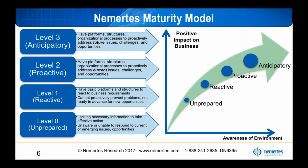Level 2, proactive companies have what they need to react, but they're also together enough on the process and staff side to be proactive, to take action to prevent problems from arising, to address opportunities before they pass them by, to address challenges before they become problems. And lastly, the anticipatory folks are taking that a step further and being proactive, not just with respect to stuff that's going on around them right now, but with respect to things that they can reasonably expect to be going on around them in the future, 18 months, 2 years out.